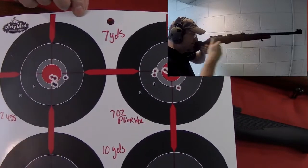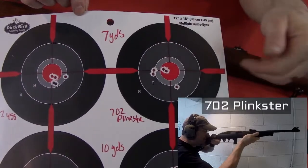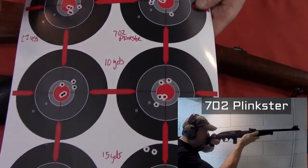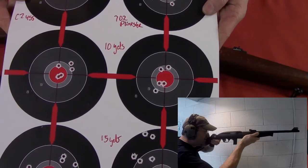Well, that's just 7 yards. It's not that much different. And you can see that I pulled around over here. I'm not sure what happened with that. Let's look at 10 yards. 10 yards? Yeah, it's not looking that much different, is it?